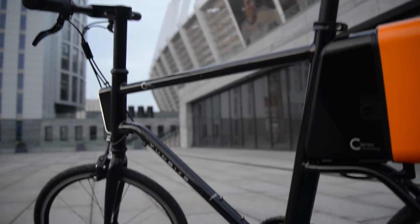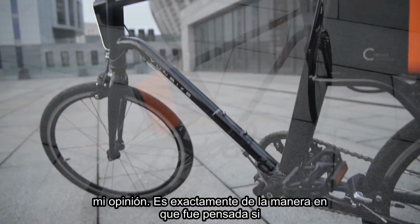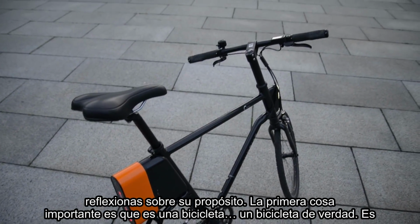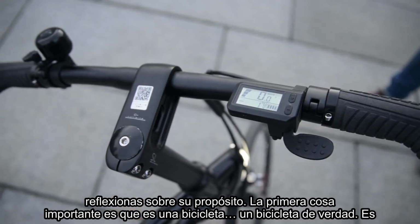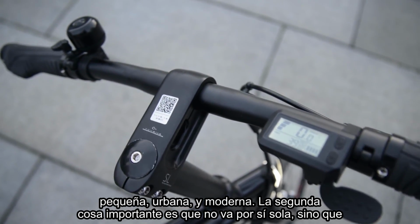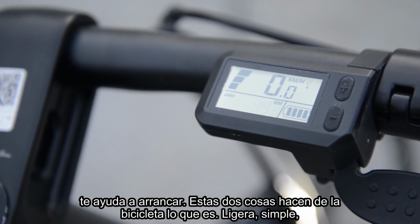The bike hits the sweet spot with its design, in my opinion. It is supposed to be exactly the way it wound up being if you keep its purpose in mind. First important thing, this is a bike, a real bike. It is tidy, urban and modern. Second important thing, it doesn't go by itself, but it helps you to go. These two things make this bike what it is.